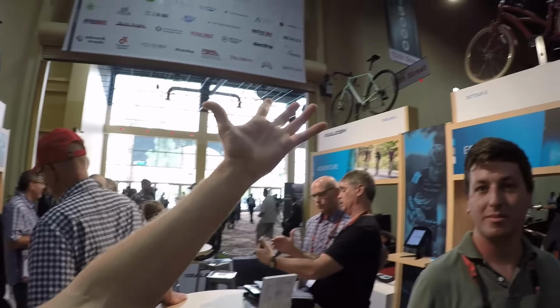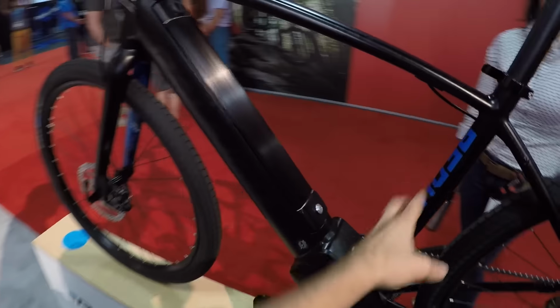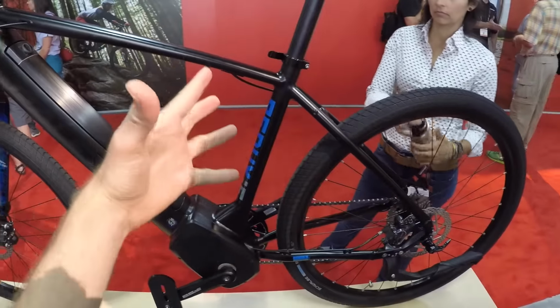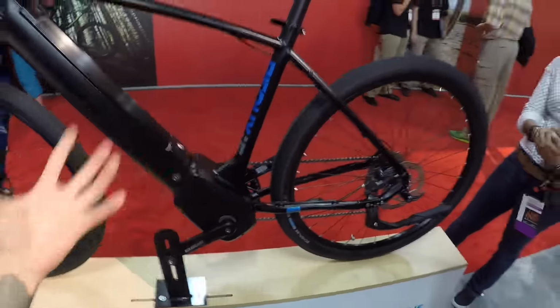Hey, I'm at Interbike. We're looking at 2017 stuff from Raleigh. I've reviewed a few of these different models. This is the Redux. This is kind of a new model for me, but I've seen some of the other bikes, and what struck me is that the battery's integrated, and you've got the Brose motor.